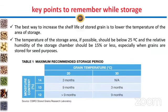So there are key points which should be remembered while storing your crop. The best way to increase the shelf life of a stored grain is to lower the temperature of the storage area. Next important point: the temperature of the storage area, if possible, should be below 25 degrees Celsius, and the relative humidity of the storage chamber should be 15% or less, especially when grains are stored for seed purpose.